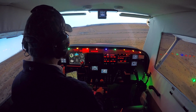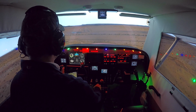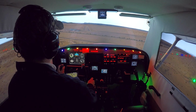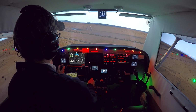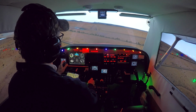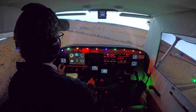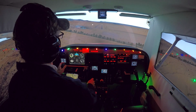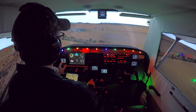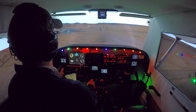Final flaps. Trim. Airspeed's good, 70 knots, right where we want to be. Just turn back to the center line. Back out of the throttle a little bit. Let the airplane sink on its own. Get out of the power. Airspeed's good.